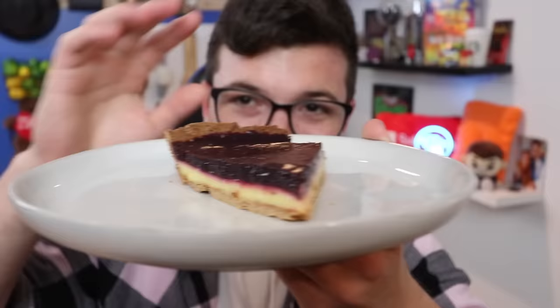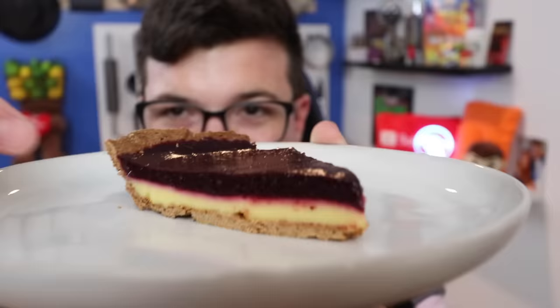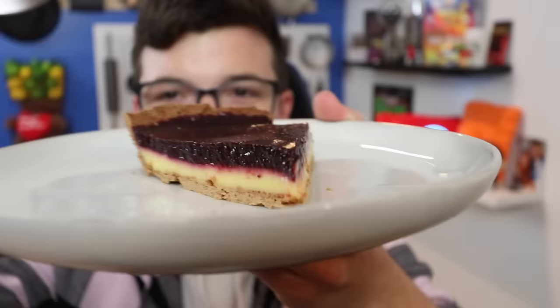I will come clean and admit that I trimmed this up a little bit. I just touched up the outer crust. I ran a knife along the layers there, just so it looks better on camera and you can kind of see the layers in there. But we did lose a chunk of crust in the process.